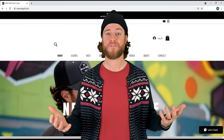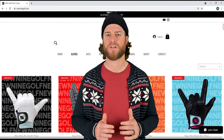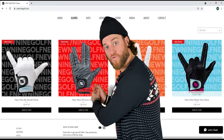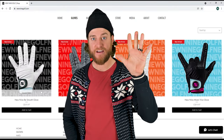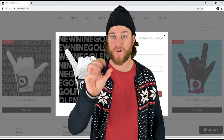Now, if you're looking for a stocking stuffer idea, a great stocking stuffer is a new glove. Now, we over at New Nine, we make our own golf gloves. They're premium leather Cabretta golf gloves, and they're as high of quality as the nicest ones that you can buy at your own local golf store. Now, if your golfer is right-handed, you want to get them a left golf glove. And if they're left-handed, you want to get them a right golf glove.